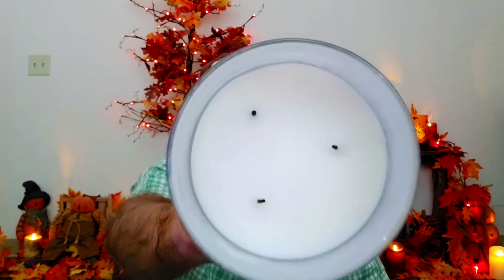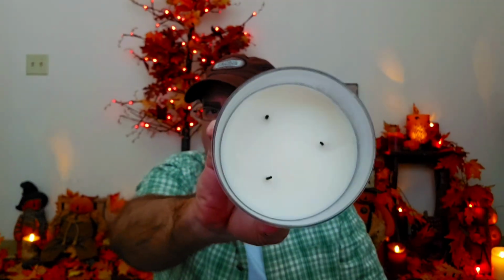The throw, pretty significant. I'd say 8.5. It was definitely strong. And the burn, not too bad. It was much cleaner than the other. A little bit dirty, but it wasn't as bad as the pumpkin vanilla creme and the fall farmhouse. Those burned a little dirty.